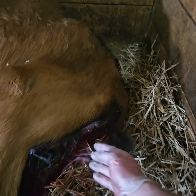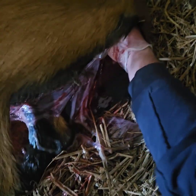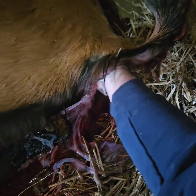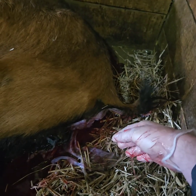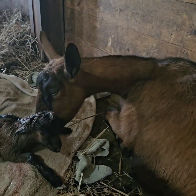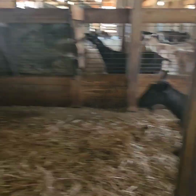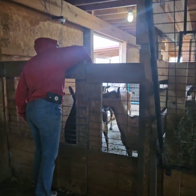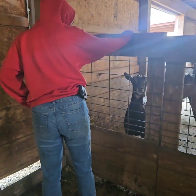Alright, I'm going to go in and check and just make sure that she is done. We haven't seen any contractions from her, but she could just be taking a break. But things are feeling very much like we're just expecting the placenta next, so we're going to go ahead and move on as if she is done. While we wait for Sesame to deliver, I'm going to stand here and help Ashton get all of the goats that are locked out in this pen over into this pen without disturbing these guys over here. So we'll see how this goes.